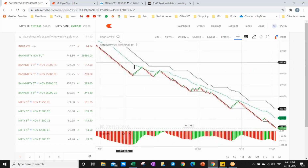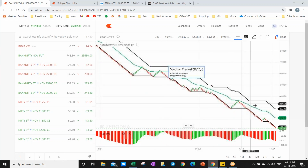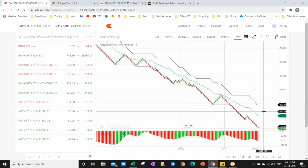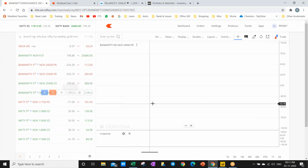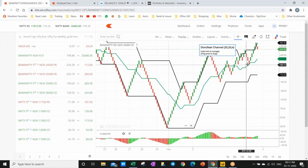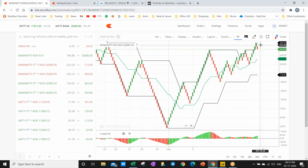So the 24,500, if you see, keep on shorting below the downtrend channel and never touching the upper downtrend channel. You become bearish only if any option is touching the upper downtrend channel. Till that time you stay only bullish. So even if you see the 26,000 call, what happened today? Here by around 2:30, we got 200 rupees. Then again 45 rupees it jumped in just 1 hour's time.